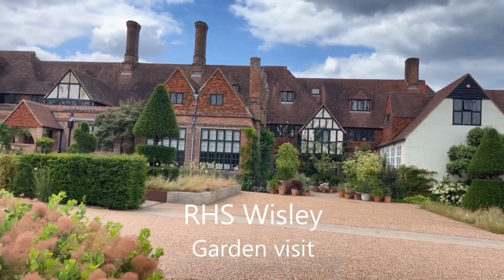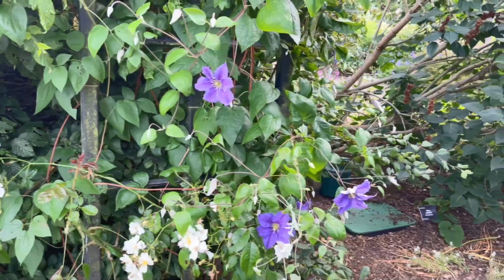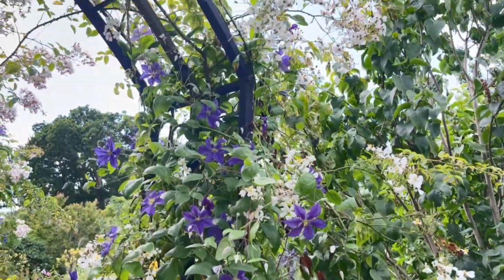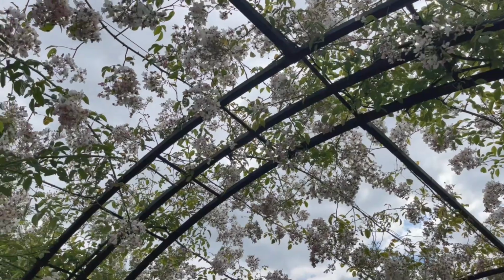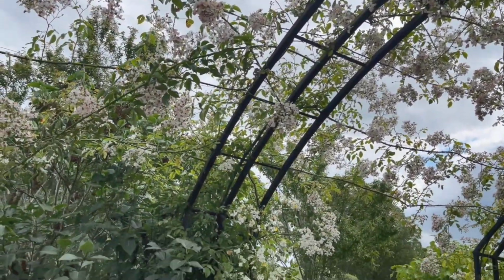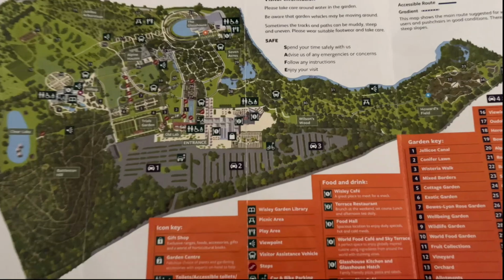This is my visit to RHS Wisley, Royal Horticultural Society. I really enjoyed the gardens. It's very well designed and maintained, and they have beautiful plants. It was a hot day when I was there, so I was trying to stay out of the sun. The shade garden was my friend.